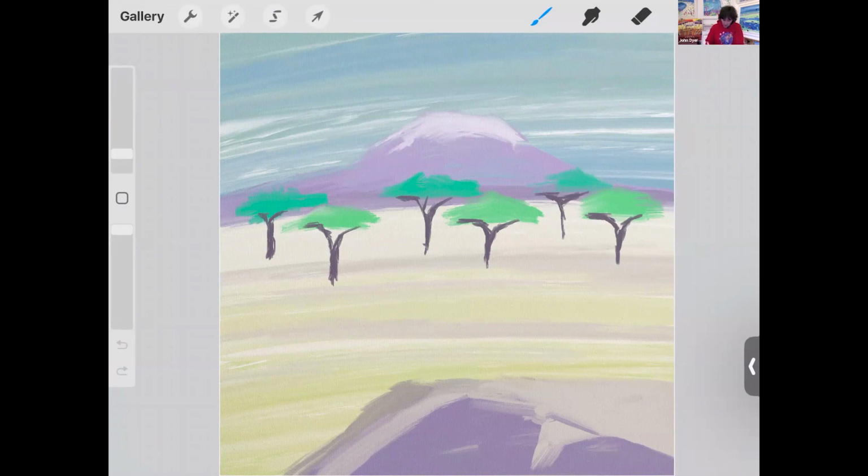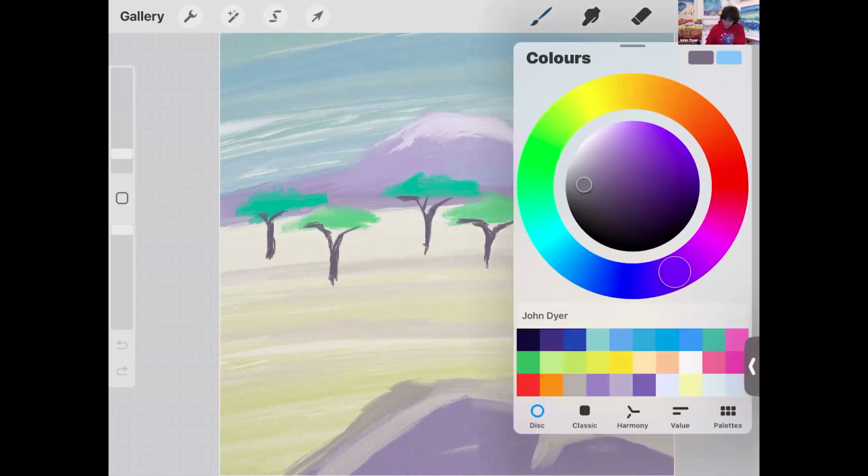So let's make a start with the lion, if that's all right, unless we've got loads of people shouting in the comments to say, no, wait. I think we're doing okay. Are we? Really? That's good. I think so. Fantastic. That's great.